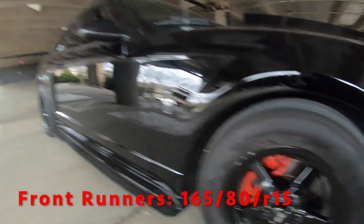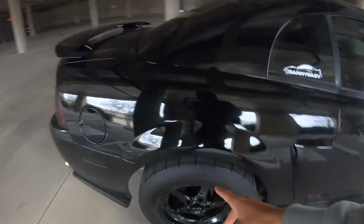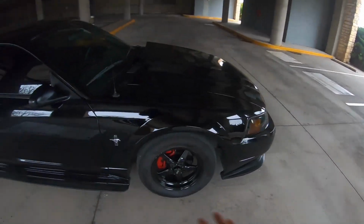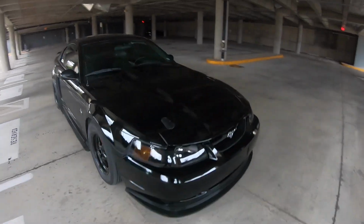And these wheels, bro, are super dope. Got the skinnies in the front. The rears are thick. Over here, they're 275 50 by 15s, by the way. The front, I forget, but I will leave a description down below of all my videos so you guys can learn more about my wheel setup. Now, let's get to the setup over here.